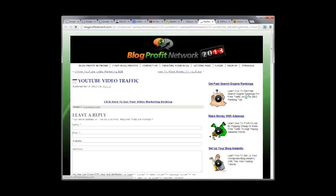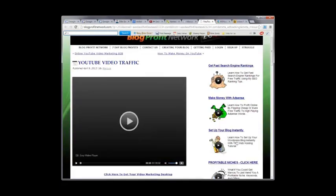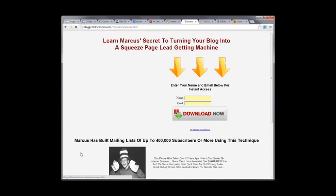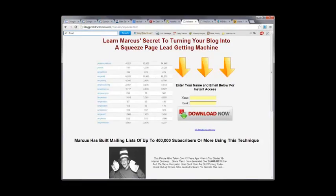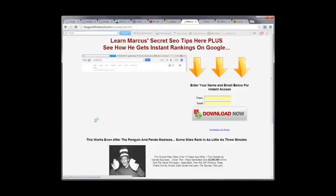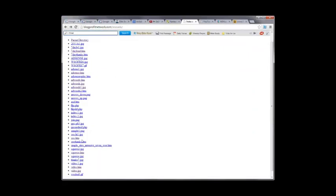Okay? They're on the blog, they click this other stuff, or they order a product. Okay? So that's how the funnel works. Another example would be squeeze pages. Learn Marcus's secret to turning. It's basically the same exact thing. They're just going different places, getting different things in the funnel. Here's one for SEO ranking tips, right? Same exact thing, just a different funnel.